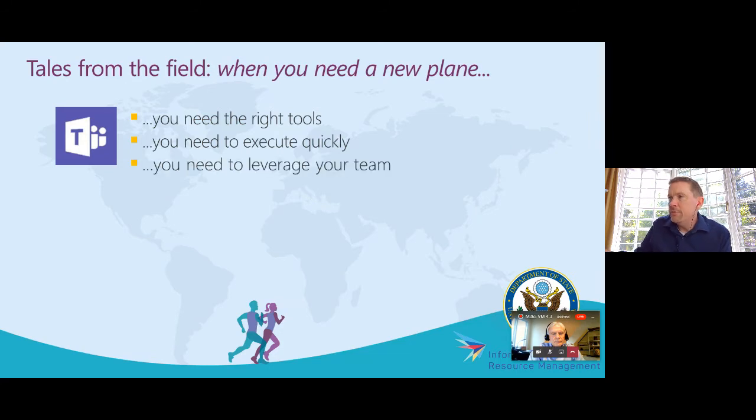And finally, you need to leverage your team. And that was my next call in the morning when the plane broke down, to key team members who I knew could handle telephone issues, could handle radio issues, could handle our classified systems. They understood their roles. They were able to apply their skills pretty quickly in getting our plane fixed and back up in the air. And that was a big challenge for my team in particular.